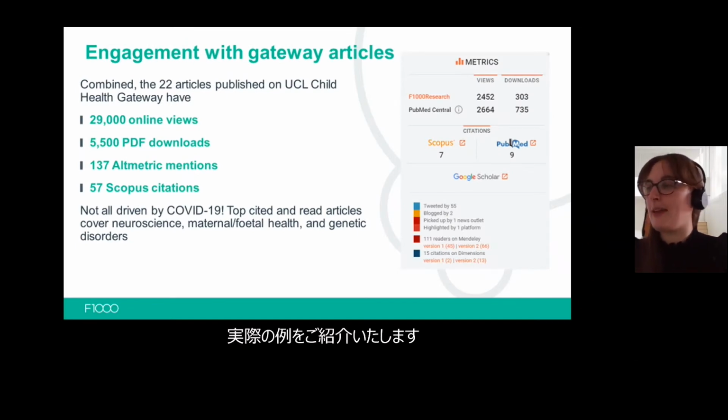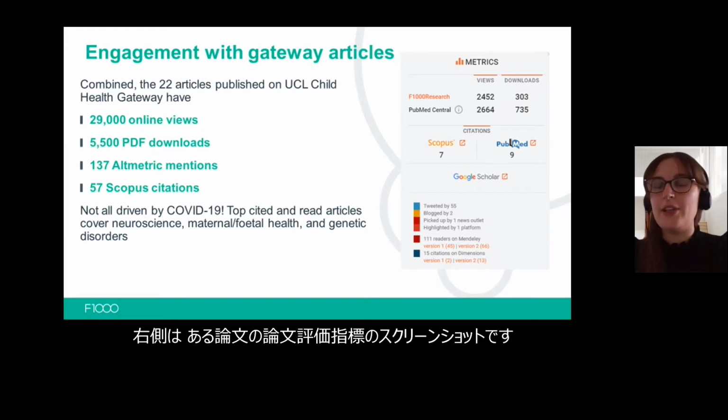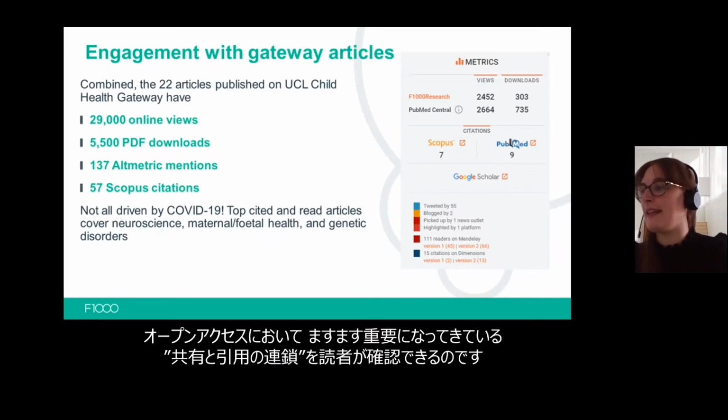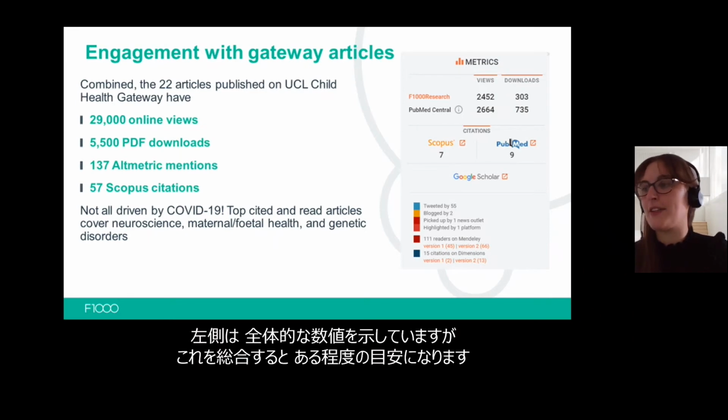I wanted to show you the impact that these articles are having in the real world. You can see on the right here a screenshot of an individual article's metrics, which we always display alongside the article on the Gateway, showing transparency in this area and helping readers see those chains of sharing and citation that are becoming ever more important in the open access landscape. Here on the left, I've put some overall figures that, taken together, give some indication of this.